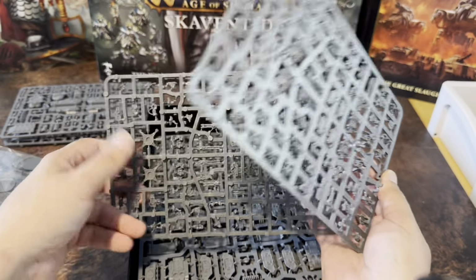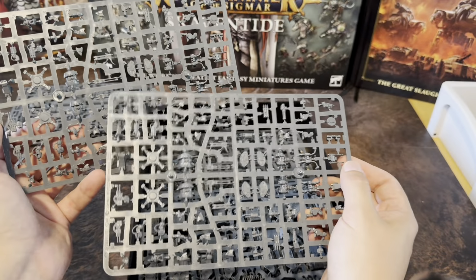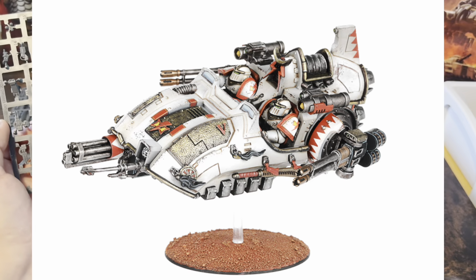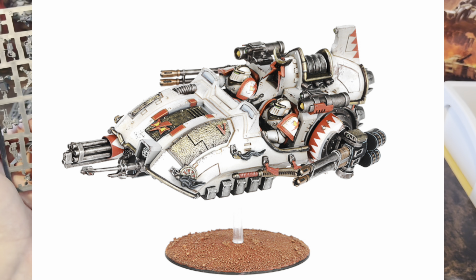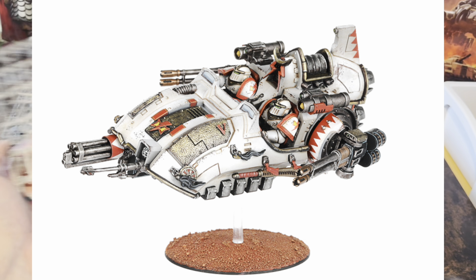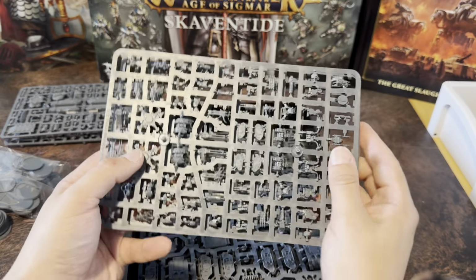Now, just a little bit of background, I am going to be doing some kit bashing on these ones, just little weapon swaps, because I want to use the autocannons to make the White Scars special jet bikes, not jet bikes, scimitars they have. No, they are jet bikes. Land speeders, what are they called? Javelins. The special White Scar javelins that they have. So I'm going to use those, and then I'm going to use some las cannons to make eyeless las cannons on the Dreadnoughts. So that's going to be fun. Mix things up a bit.